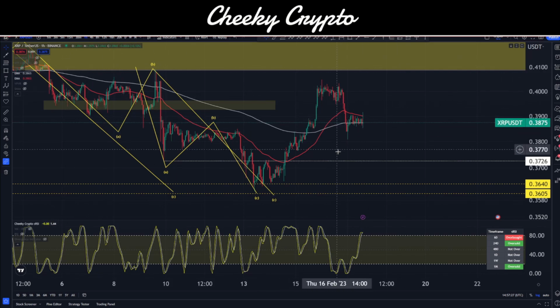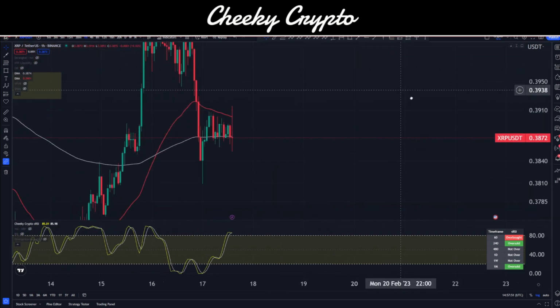So here we have XRP paired up with USDT on the hourly, and Binance is our data source. Now, we had this push to the upside, which was fantastic. It does look very corrective in the way that it formed with an impulsive ending, so a 3-3-5 corrective structure up to this upper end here, and it does look like we're starting some kind of potential zigzag pattern to the downside. Okay, so let's go ahead and jump into this one just over here.